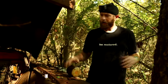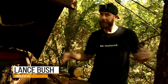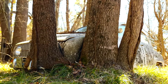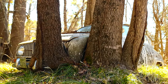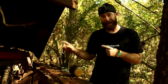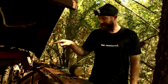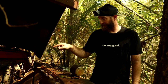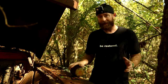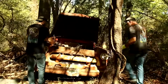So guys, this is probably going to be one of the hardest rescues of getting a vehicle out of the woods we've ever done on the channel. We had the old Saab that had the tree growing into the bumper that put up a pretty good fight, but we were looking for a challenge. We're going to dig into this rat's nest of a motor, see if it's locked up, see if we can get it turning over. The game plan is to get this truck up and running and let it try to drive out of its grave.